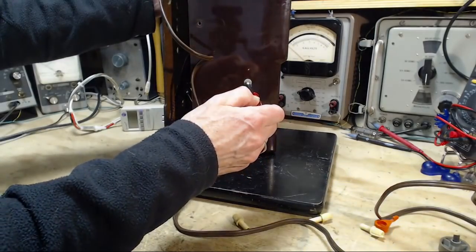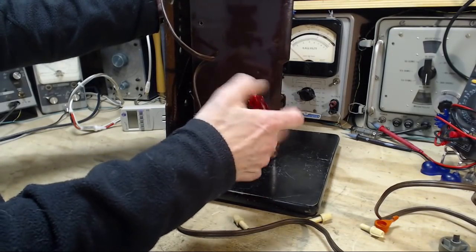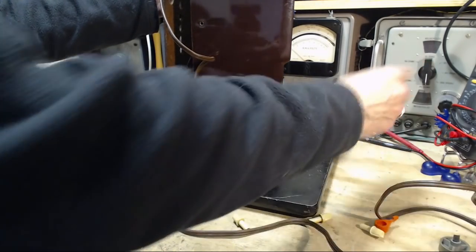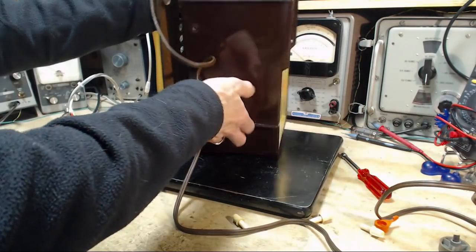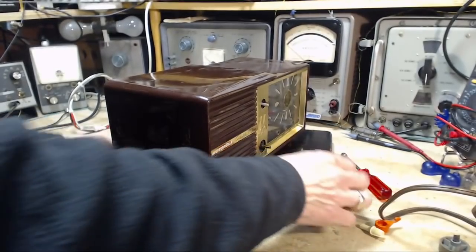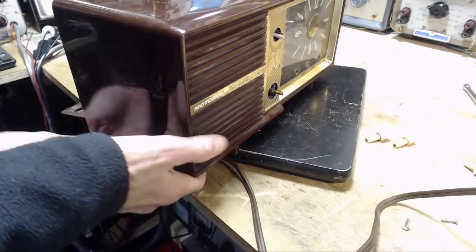Leave the top one last, so the radio will hang from it. I'll use a bit of a different method here for the last one. Just bring it out over the edge of my bench.